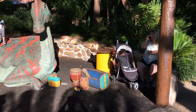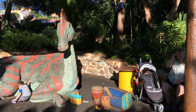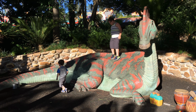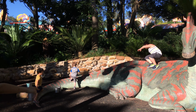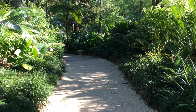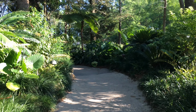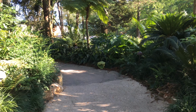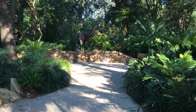Here you can see a kids' play area, which looks like a lot of fun. You can slide down the dinosaur there. And this is what the trails themselves look like. And it's really neat the way they kind of make you feel like you're out in the middle of nowhere in the middle of Dinoland USA.